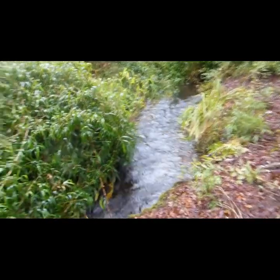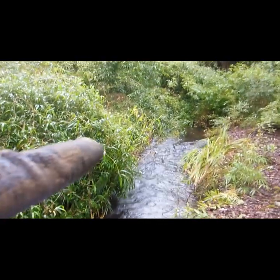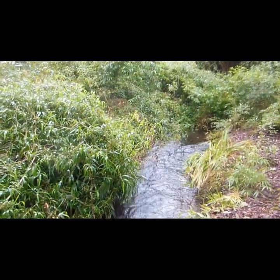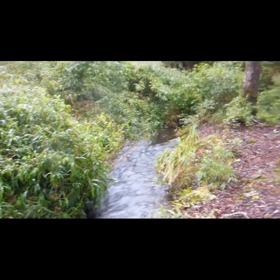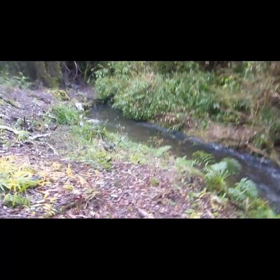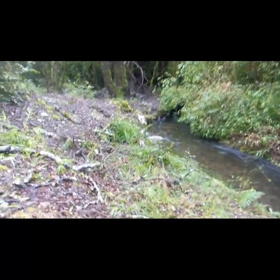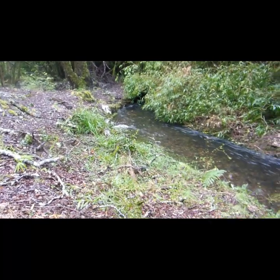This is my creek, and on that side of the creek is my neighbor's property, and on this side is mine. Let me pan around. That's all bamboo there. They call it Kila. Here's the creek going downhill. What's left is a remnant of my son's attempt to build a little dam there, the kids playing.